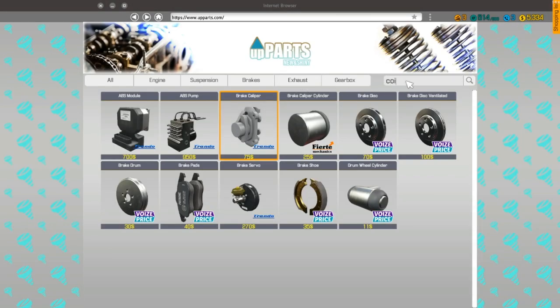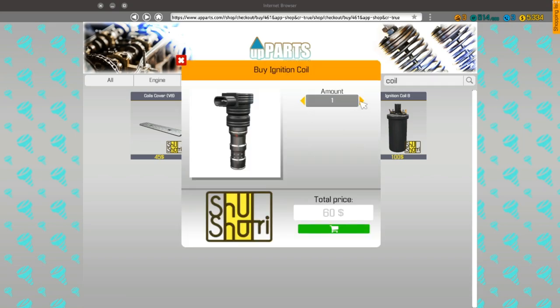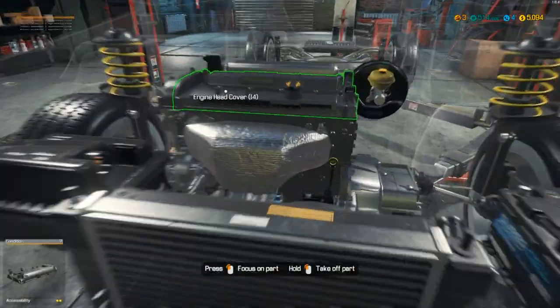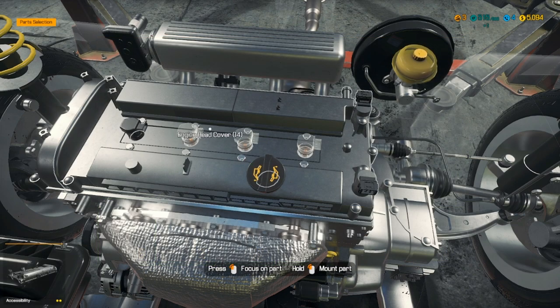So before we continue and do too much at once, we're going to go over here and type in the coil for the engine. Coil. There we go. We need four of them. All right, go back to the car and install the new ones. All right, 100%. You guys can even see the color is proper now.